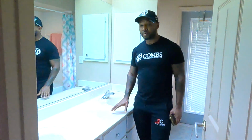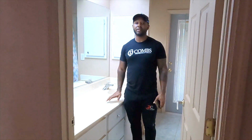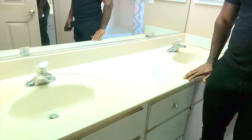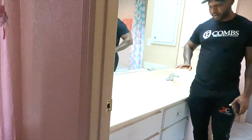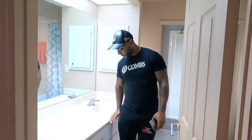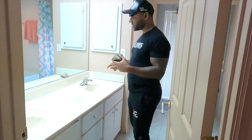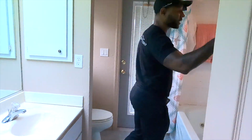A lot of people don't realize when it comes to countertops, there are different level countertops. As you can see, this countertop right here is very low. Of course, when we upgrade it, we're gonna bring the countertops up to more waist height rather than around my thighs. A lot of times you don't pay attention to these details, but this is a very low countertop, and we're gonna upgrade this.